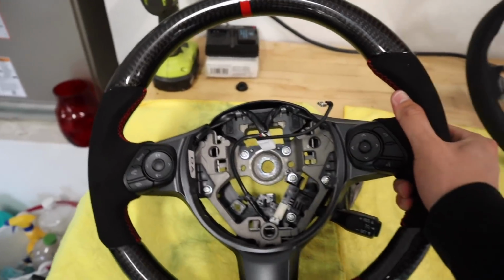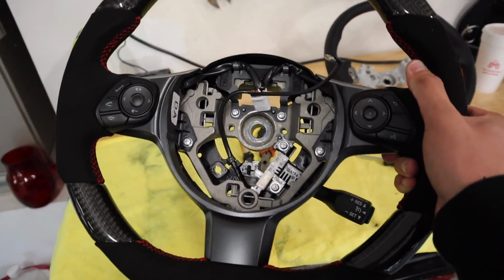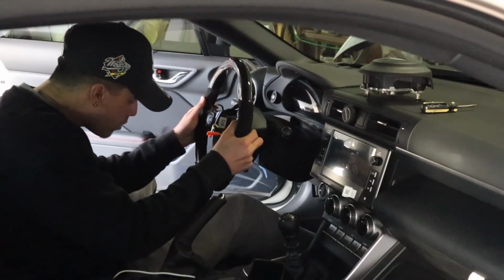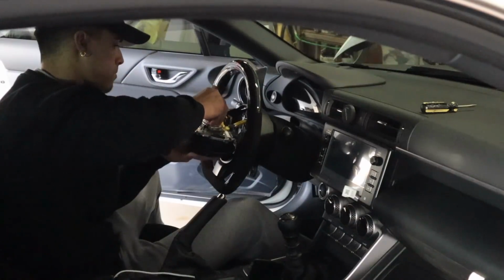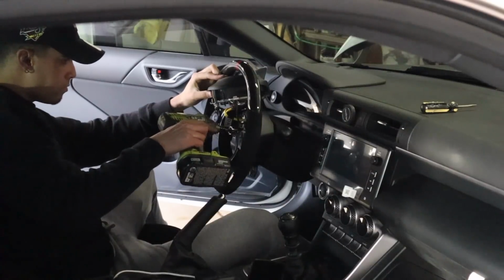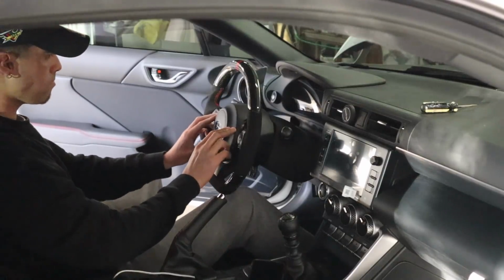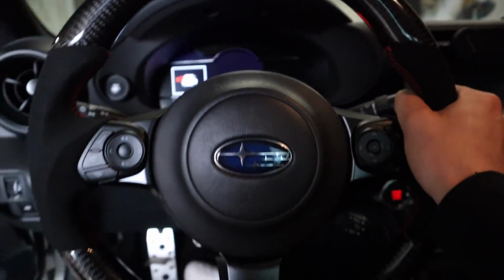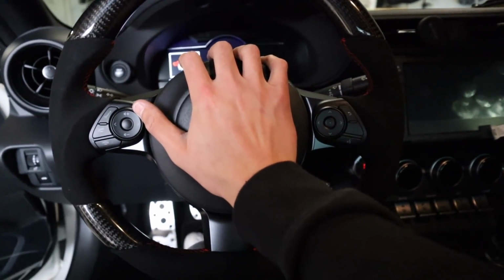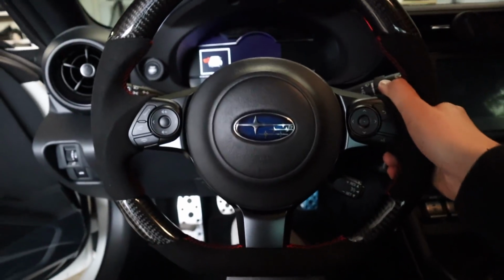Alright, officially got everything transferred over. Good to go to throw into the BRZ. Let's go and do that right now. Alright guys, we are done. Let's see if the horn works. There you go. New steering wheel is now installed.